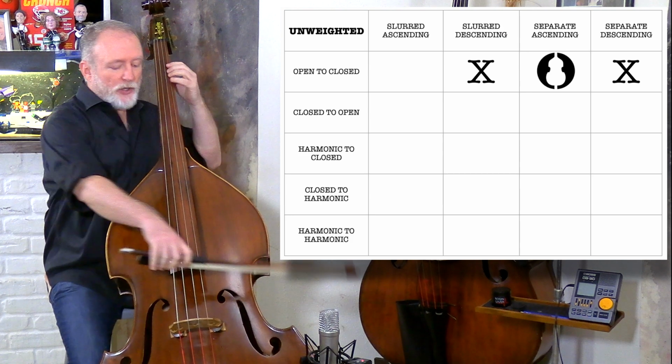Now for the unweighted shifting system. With this, there are no slides. It's only clean shifts. There are 8 ingredients, slurred and separate, which both pretty much sound the same. Ascending, descending, old finger, new finger, and open string or harmonic. Unweighted shifts allow for rhythmic flexibility and clean musical lines, so I use these a lot in Bach and rubato pieces. I can pause my bow arm during the shift or not to give my left hand more time to get into position. Ascending, opened to closed.